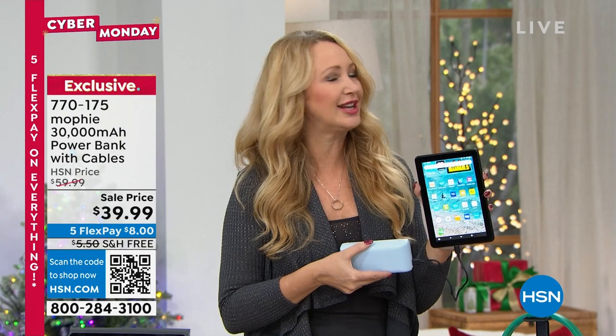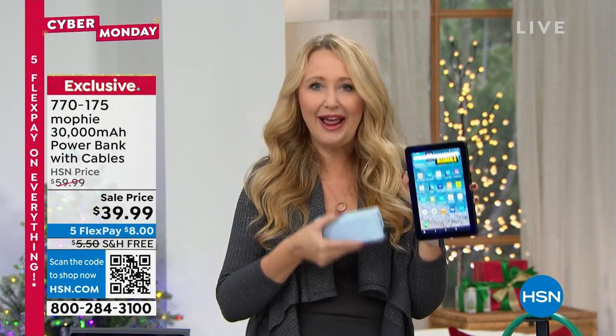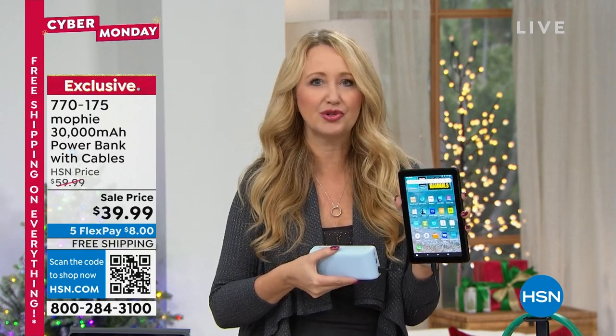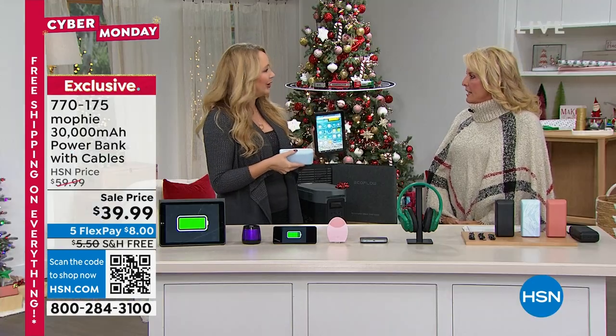I actually had a girlfriend saying she was going to Europe for like 5 days, and I said, bring this 30,000 milliamp charger with you from Mophie, because now you don't even have to deal with those foreign adapters and hope that they fit in the wall plug. Bring this to Europe. That's a great idea. Isn't that a brilliant idea?